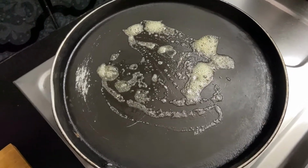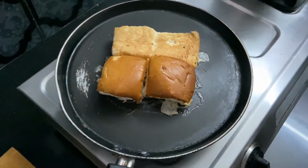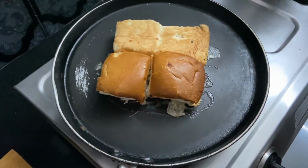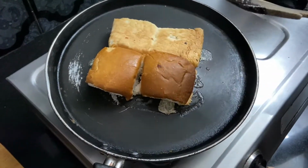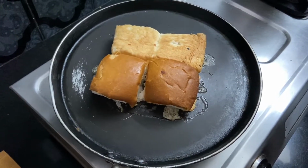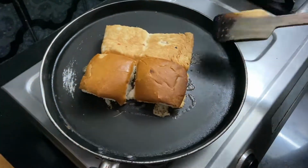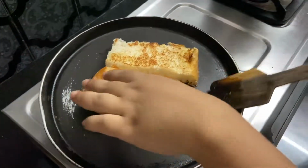Meanwhile, on the other side, I have a pan heated up and I've added some butter to it, on which we're going to toast our pavs. So this is just a pav I got from the local supermarket. So you can use any pav, or if you don't have pav, you can very well use bread. That's going to taste just as fine. So once the pav has been toasted on one side, I'm going to flip it and cook it for about 1 more minute till the outer part also gets toasted well.